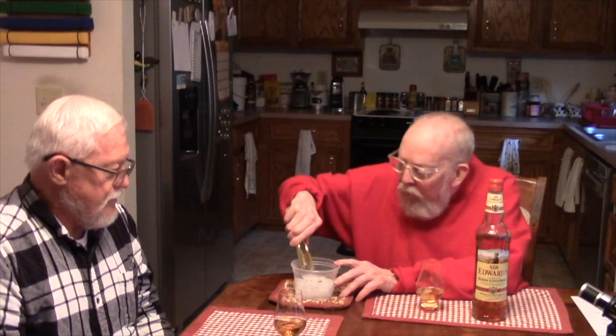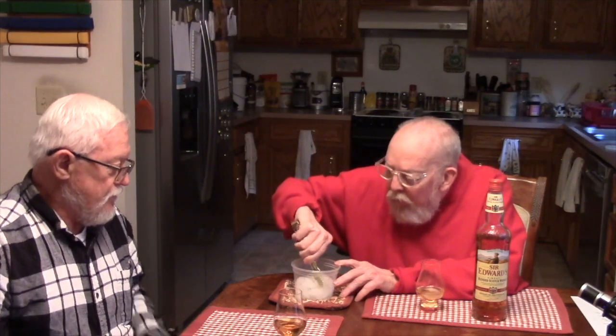Grab hold of one. Give it a moment to dissolve some of the ice into it. Now it says, yeah, what does it say? It says that you put it on the rocks, and you'll enjoy the strength of Sir Edward's tempered by the ice cube's chilliness, which, you know, that's an idea. It didn't need a whole lot of tempering, right from just straight up.